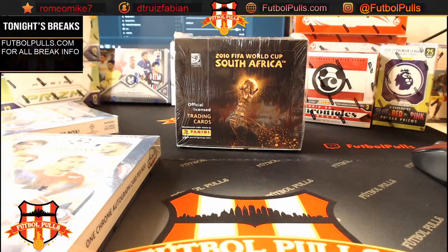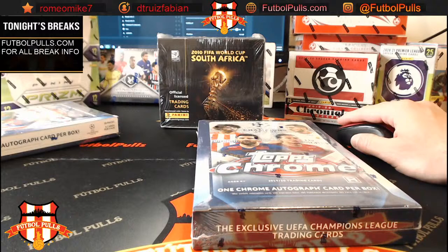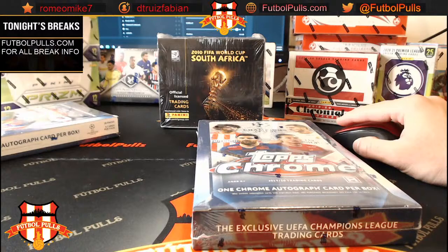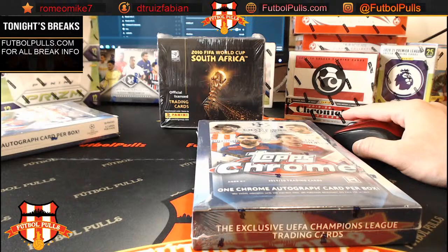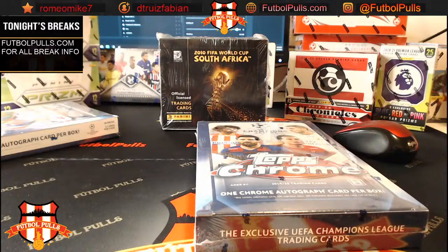So first up, though, we do have this Topps Chrome. So I'm just gonna message everyone that's in the break to let them know. So we need Big Dog, Sam Ramirez. $60, yes, for one pack of World Cup 2010. Let me get my notebook so I can put my information on it.